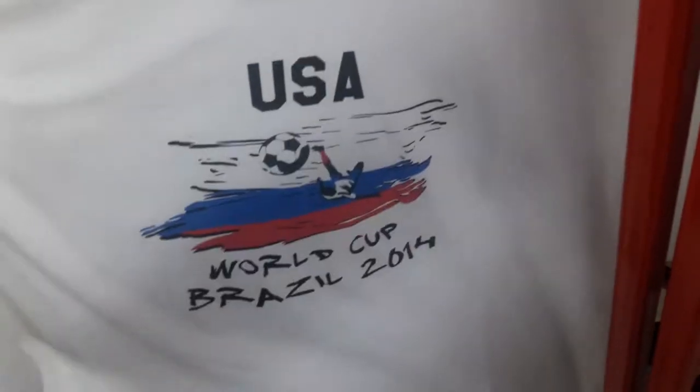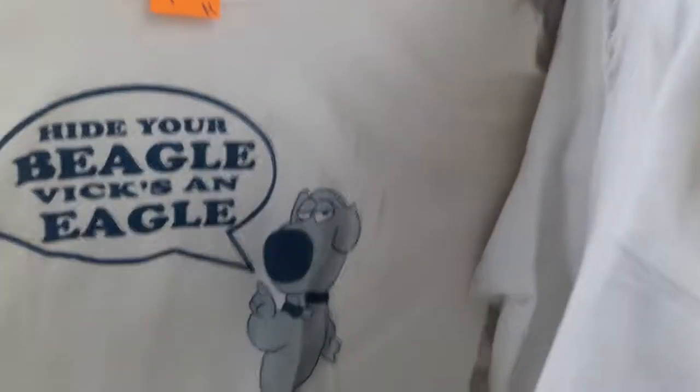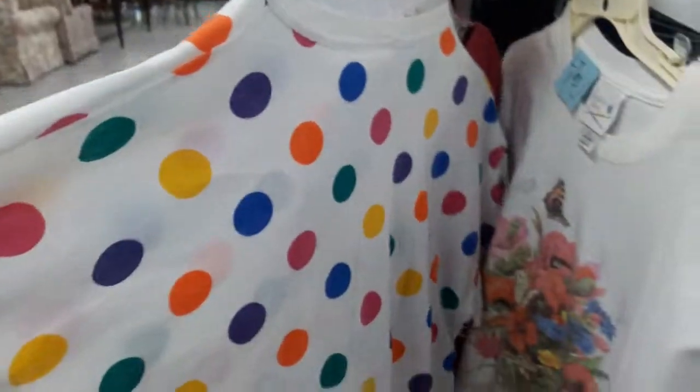Classic little vintage World Cup tee. That's pretty awesome. Okay. Oh, that's actually so terrible. Camo. The rainbow was not rainbowy enough. We have this super polka dot rainbow little tee.